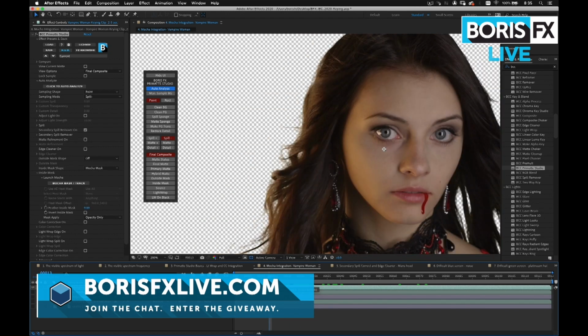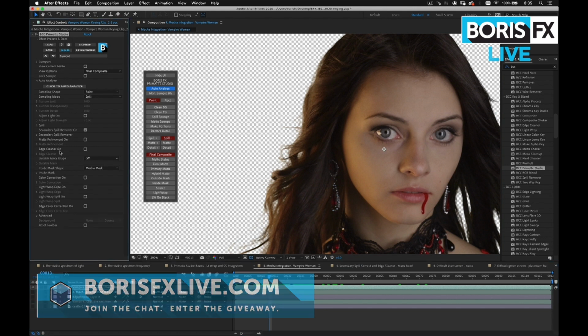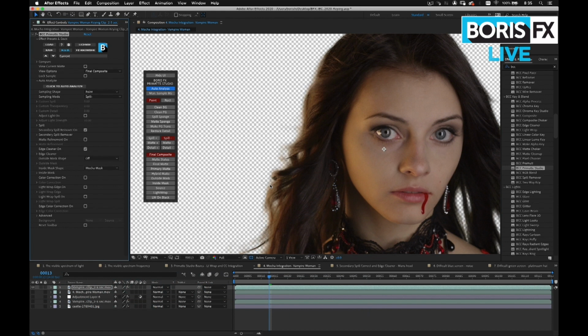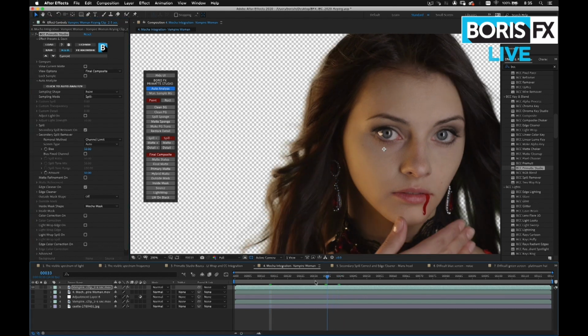So I'm just going to zoom back out a little bit and enable this new feature inside of Primatte Studio, which is called Edge Cleaner. I'm just going to turn it on. And we can see immediately that I've softened out the edge of the mat here. And it's a little too much. She's looking just a little too soft on the edge. So I'm just going to go into the tools and adjust this down a little bit. So just take the amount down to say 50. And that seems to be a little better.